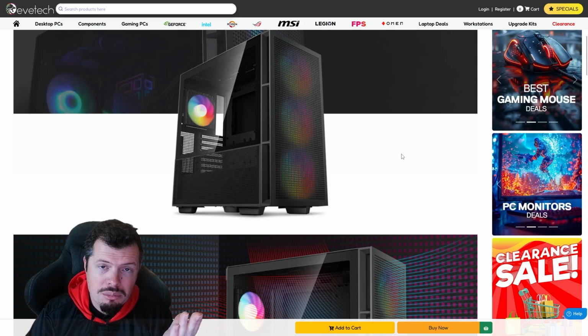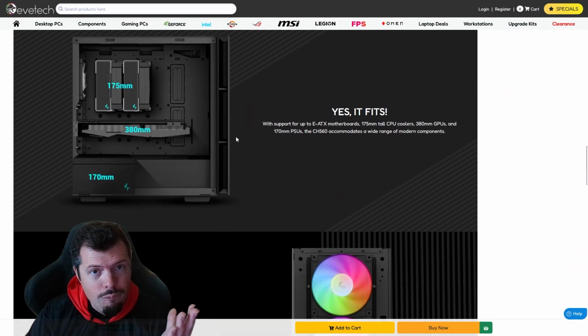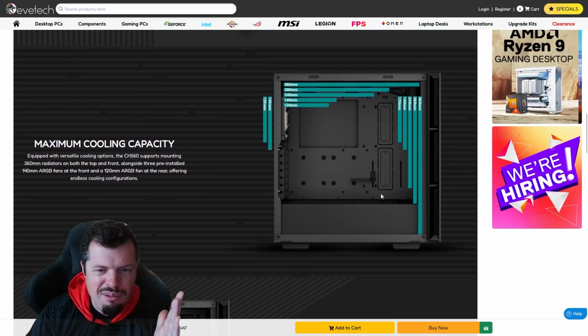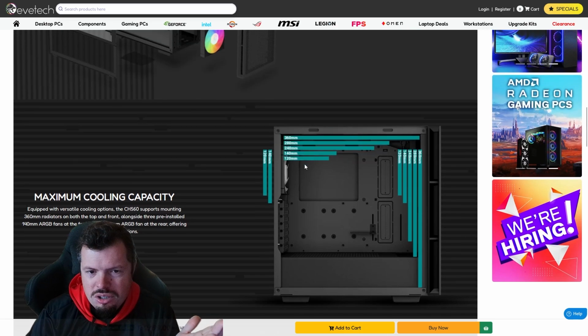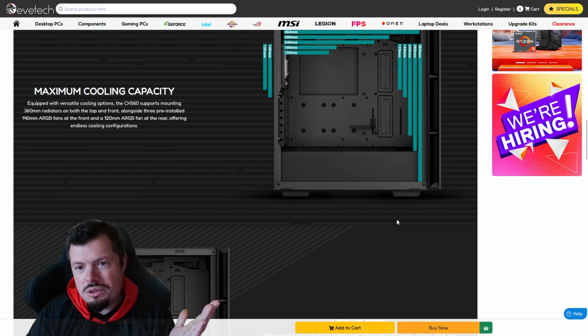It's got 360mm rad spacing up top. It also fits a 380mm GPU, which is big. Most of the 480s and stuff I've tested are about 340. So the bigger GPUs, the 1.8 kilogram monsters, that's what they top out at. But it's got dimensioning for absolutely any configuration you could possibly hope to want.